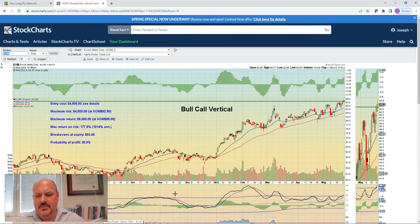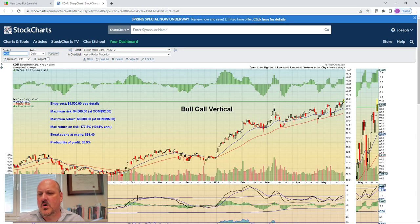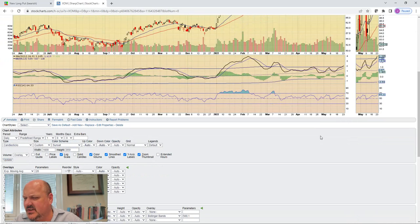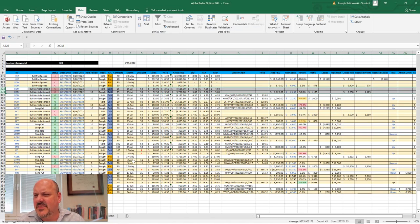All right, so oil is up, looking at around $113 a barrel for Brent. Here's ExxonMobil. We put the bull call vertical on it, expecting this thing to go higher, which it has, and it's above our threshold here, which is 93.40. So I took half off. You can see here on the 13th of May, we had sold the July 15th 95 strike for $2.65, and then we went ahead and bought the July 15th 92.50 strike for $3.55, and today I unwound half of that position for about a 50% gain.